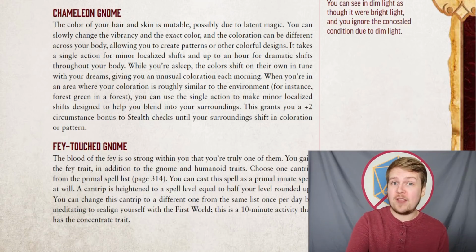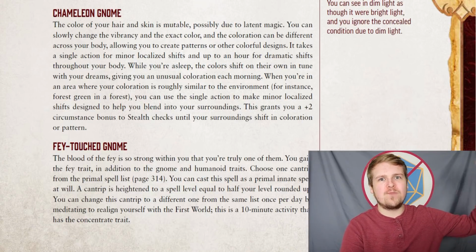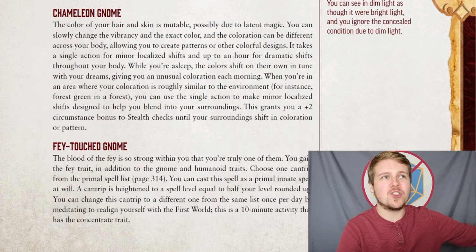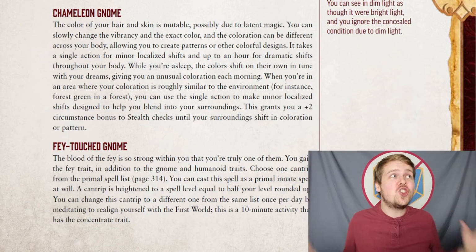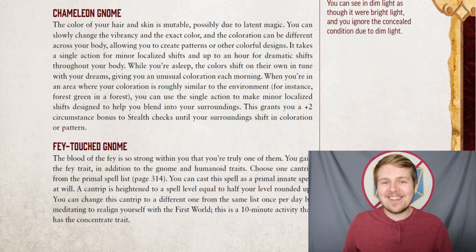This is nuts, by the way. If we compare this to something off the top of my head that I just talked about, the Shadow Dancer dedication, at 8th level, granting you a +2 to stealth checks in the dark, this is just anywhere you match the surroundings, which can take, at most, an hour. Even if you're somewhere incredibly industrial with some dark gray and brown metals, you can shift your colors to match the metal. There is nowhere this will not be useful, and this is one of my favorite heritages in the game.